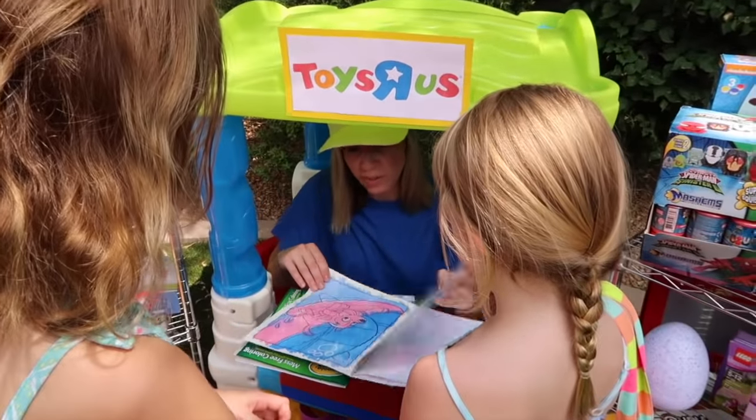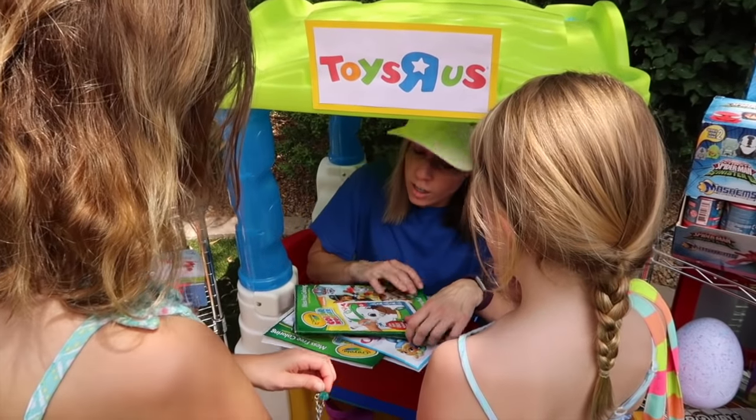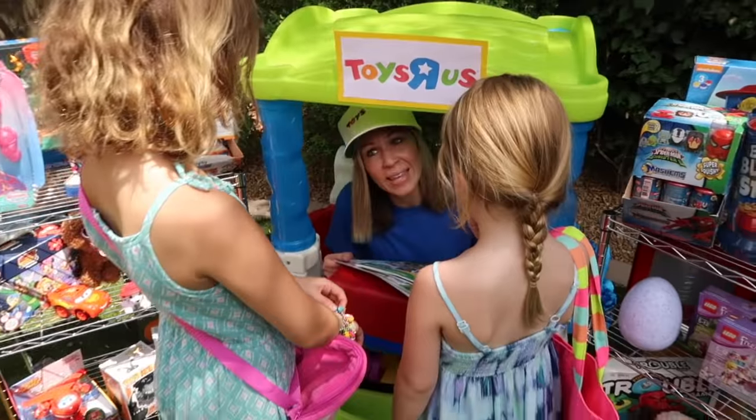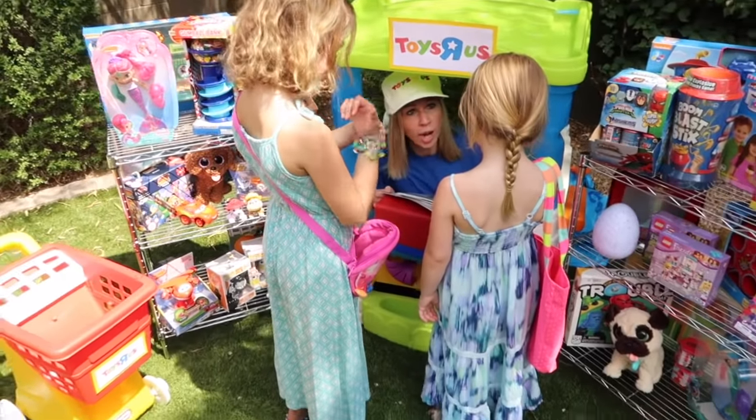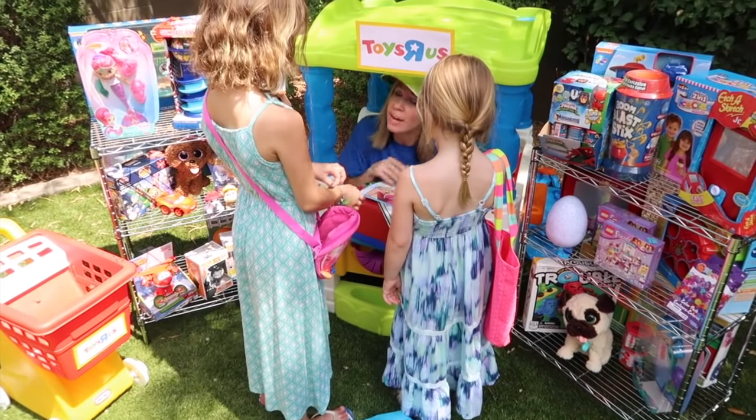Let's see here. Oh, yeah. You girls have been very busy coloring. Wow, what a nice job. Hey, color girls? That wasn't us. Oh, I think it was. I have no way of knowing that you didn't color these. I believe you did. They were just brand new and fresh and never used on my shelves.